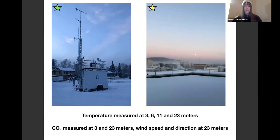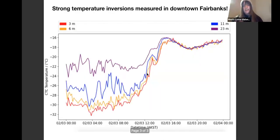We also have CO2 at both altitudes to get a handle on how much the pollutants are mixing vertically. And just to give you a quick look at these inversions, you can see that on February 3rd, we had a pretty strong inversion where the temperature at 23 meters was a lot warmer than the temperature near the ground. As the day went on, they eventually came back up and the inversion broke. These inversion periods are when we definitely see a lot of that pollution at the ground level. And that is all I have.